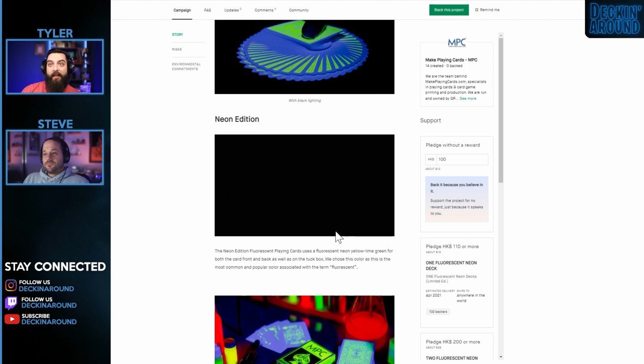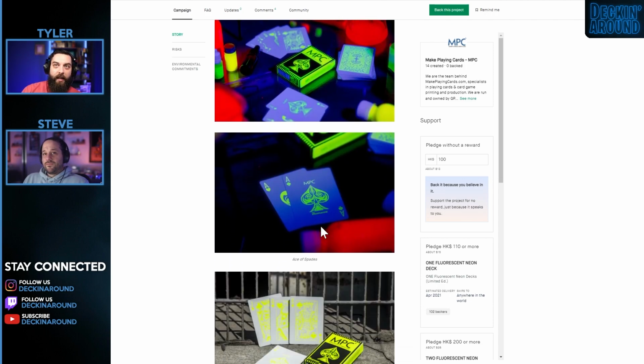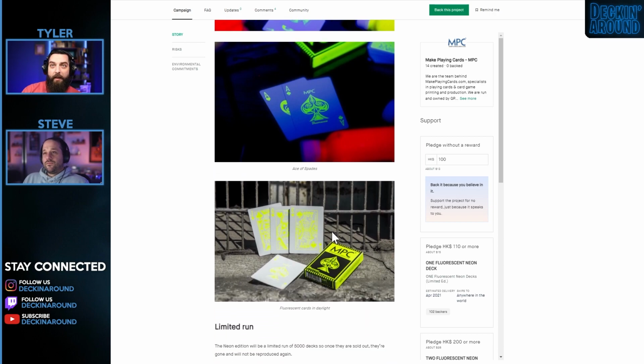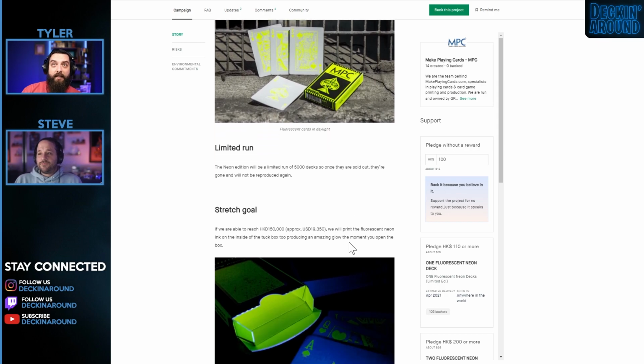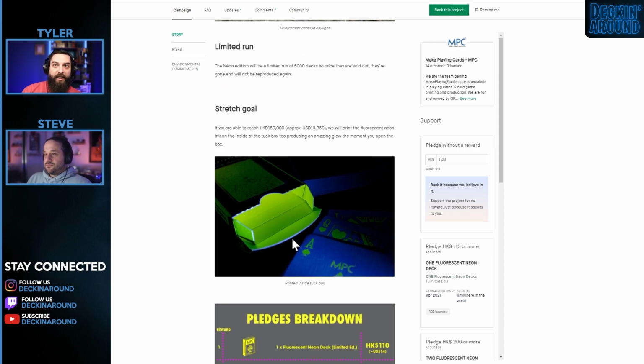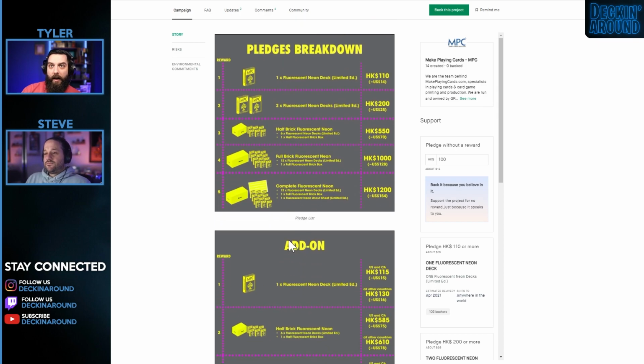I do love that yellow pop. I wish they had maybe incorporated multiple UV colors into it, especially on the suits, to make it a little more playable. But it's not bad. Limited to 5,000 decks. Yeah, it's definitely a fun deck. Nice stretch goal there. Neon printing inside the tuck box, which I think is really cool.